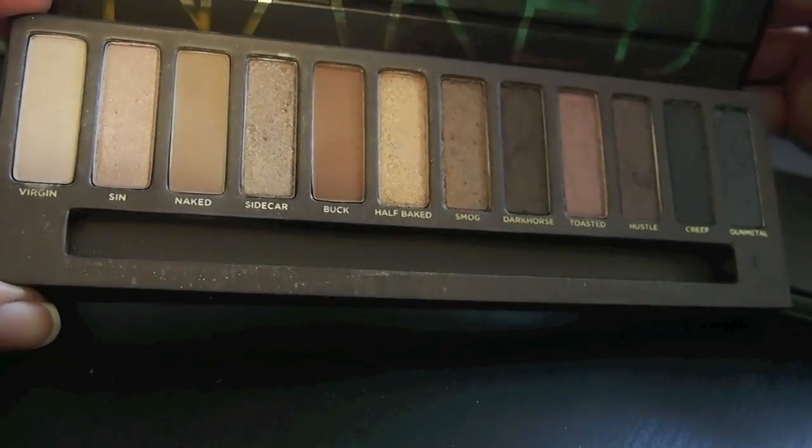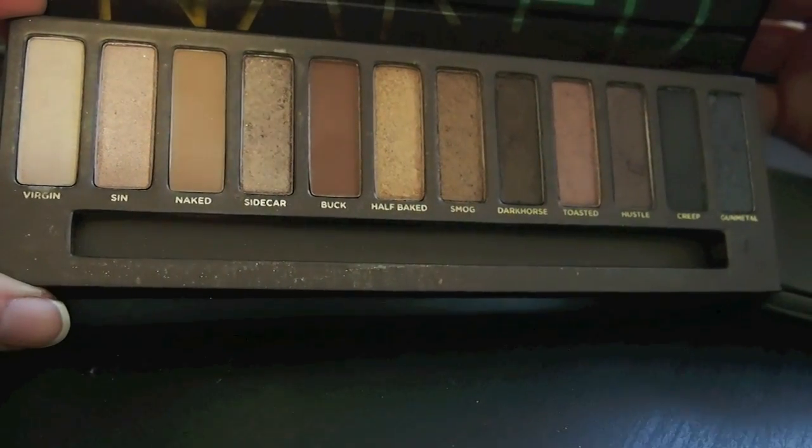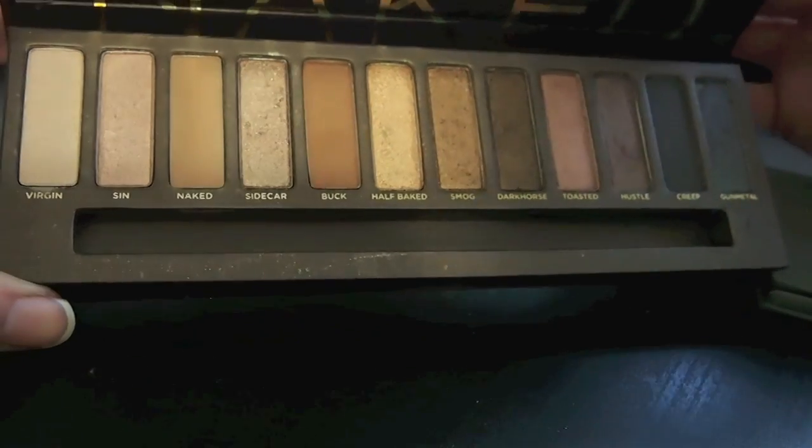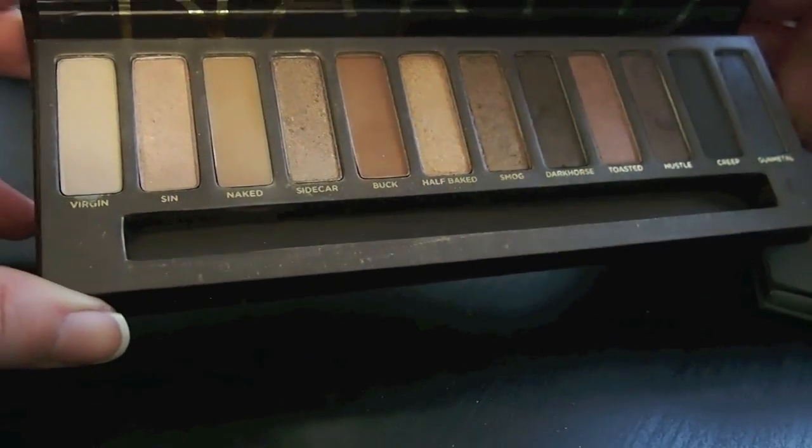But I do really like this. These are all great shades. I've been really into Urban Decay eyeshadows lately, and so I'm gonna keep this partly out of nostalgia, but partly because I do think I really like a lot of these shades. I haven't used it though in over 6 months because I haven't been home, so I can't really use that as a gauge for a lot of these items.